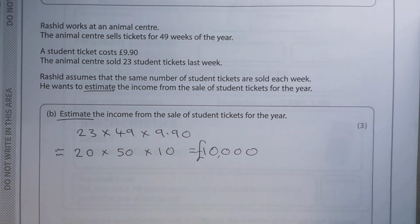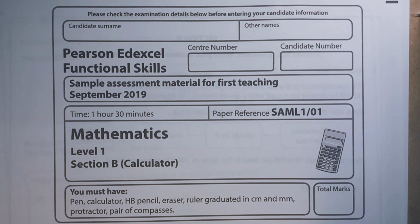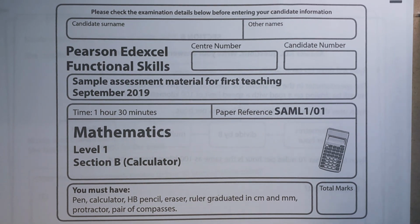And that's the end of the non-calculator section. Okay, so now we're going to move on to the calculator section of the paper.